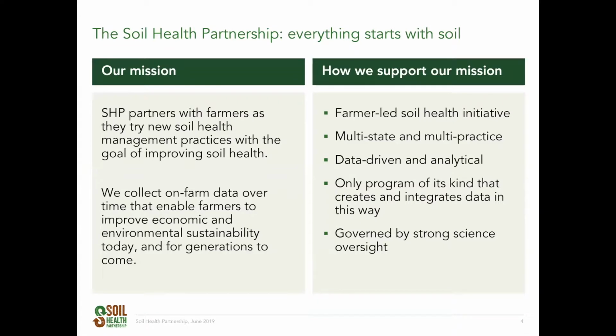The mission at the Soil Health Partnership is that we partner with farmers as they're trying new soil health management practices. So some of the practices that the farmers we work with are working with are, for example, a change in a tillage practice. They might be looking to reduce tillage or to move toward a no-till system. They might be incorporating cover crops into their soil health management system, or even looking to switch the type of cover crop that they're working with.